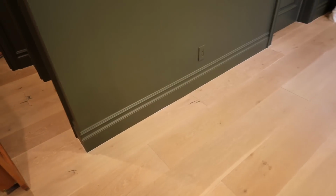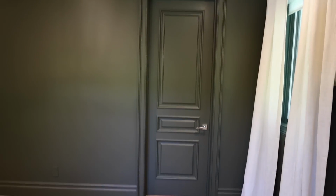It's beautiful. This wall got another second coat of paint. It looks so gorgeous. We went down to the floorboards, to the baseboard, I mean. And then we also did the doors, of course, like I mentioned, and it just looks so beautiful. It just ties in. I like how it's very, I don't know, it just looks so good.